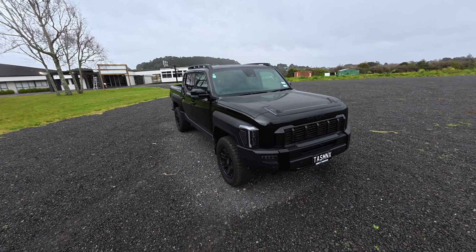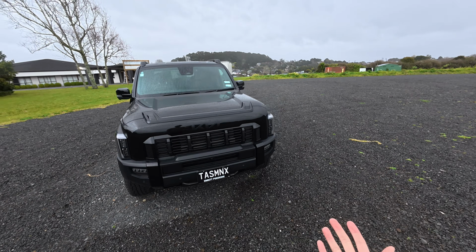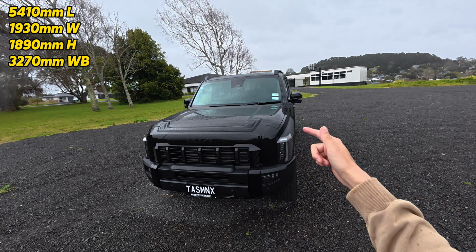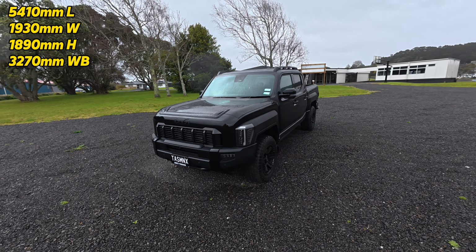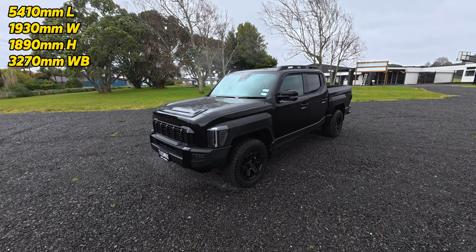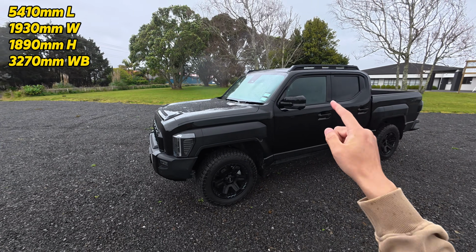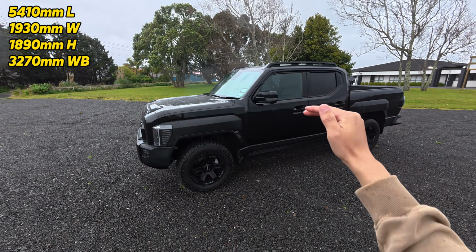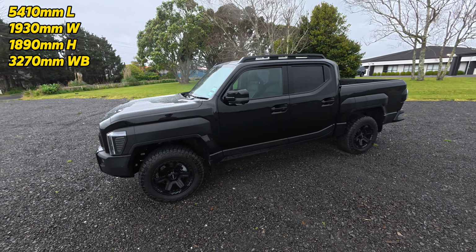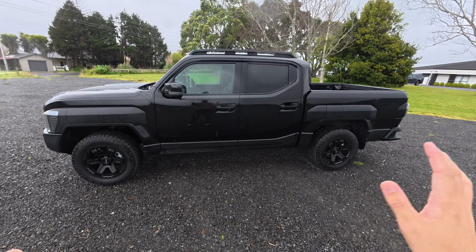Now, from the exterior styling, the vehicle is quite large. It is not a small or medium-sized truck anymore. It is over 5.4 meters long, so longer than the Ranger and also the Hilux, which are the best-selling utes on this market right now. It is also pretty high, 1.89 meters on this particular trim, and the wheelbase stretches to over 3.2 meters. So overall design, it is very controversial.